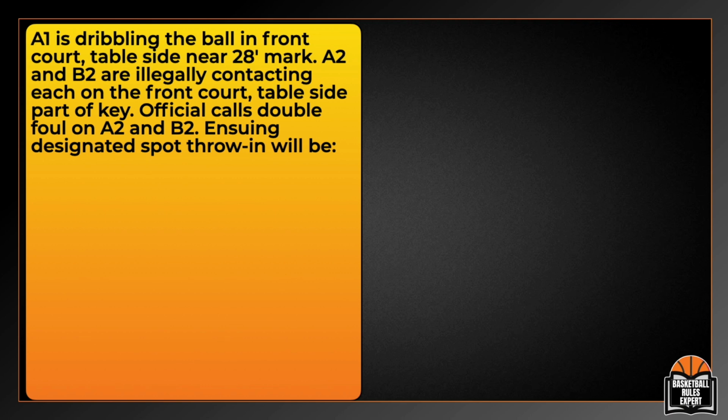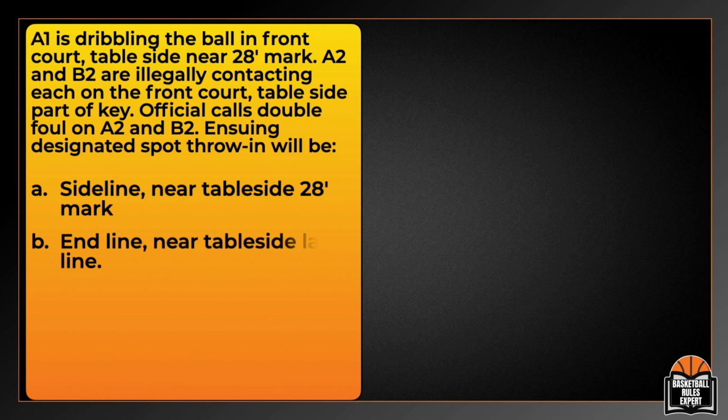A1 is dribbling the ball in the front court, table side near the 28-foot mark. A2 and B2 are illegally contacting each other on the front court, table side, part of the key. The official calls a double foul on A2 and B2. Ensuing designated spot throw-in will be A, on the sideline near the table side 28-foot mark, B, on the end line near the table side lane line. Oh, those are our two choices.